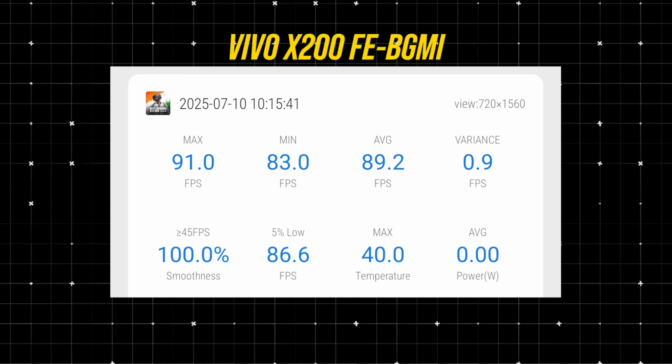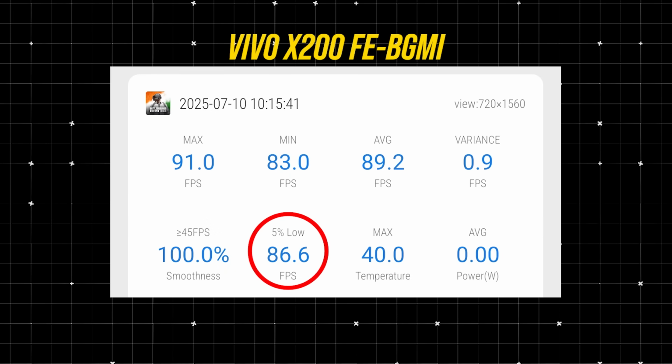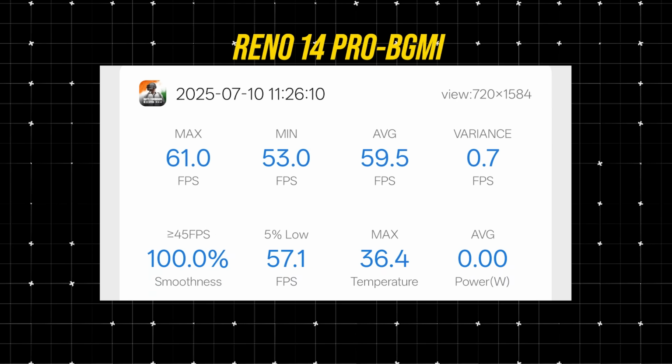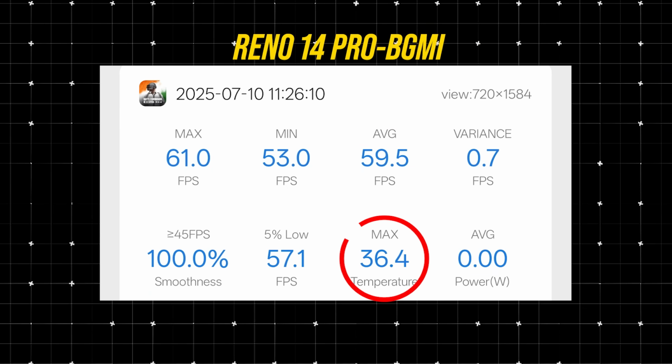Vivo wasn't far behind, averaging 89.2 FPS with 5% lows around 86.6 FPS. The gameplay was smooth, but it ran hotter, hitting 40 degrees. Reno 14 Pro is capped at 60 FPS but nailed a stable 59.5 FPS average, and it kept temps low at 36.4 degrees, so while it's not the fastest, it's reliable. If gaming is your priority, the OnePlus and Vivo clearly bring the heat. But what about cameras?